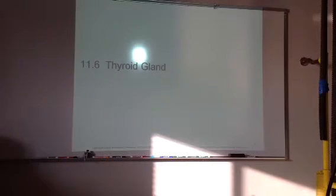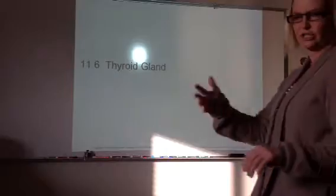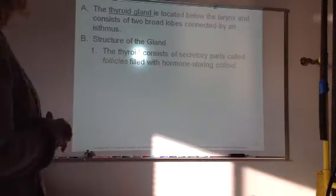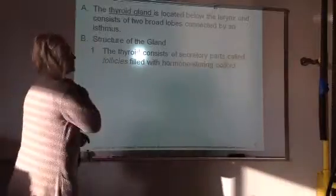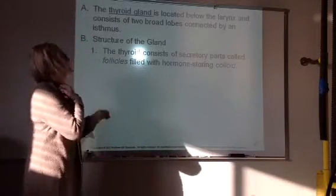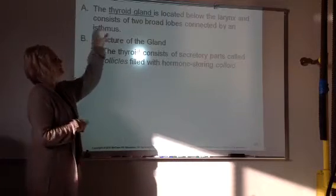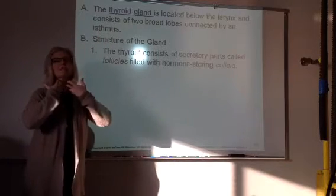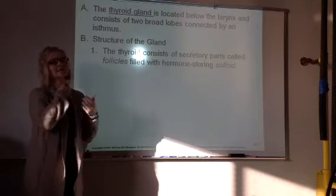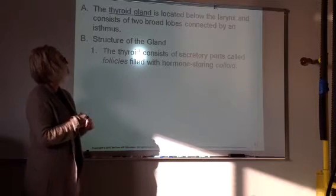We're going to start talking about specific glands and what each gland does. So we're getting more into the specifics today. The first gland that we'll talk about is the thyroid gland, located in your neck, below the larynx. It consists of two sides or two lobes connected by the isthmus that's in the middle part of it.